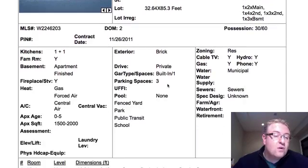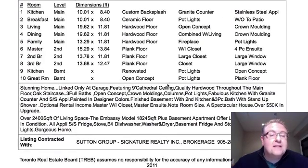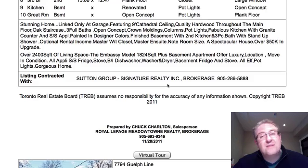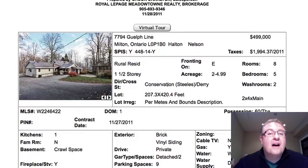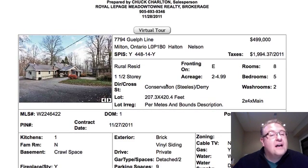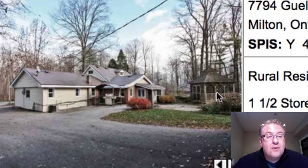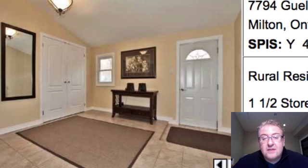It's priced more like a detached, really. But the finishes might be okay. It's hard to tell. The pictures are a little bit dark, so we'll see what happens. Guelph Line is at $499, and so we're looking at about a 2-acre property, and there's a little gazebo just over here. I'm not really sure how far it's set back from the street.